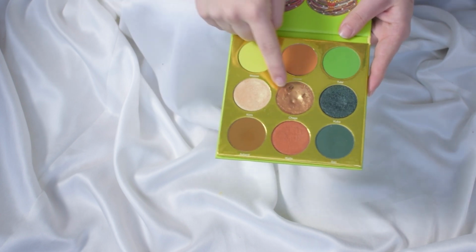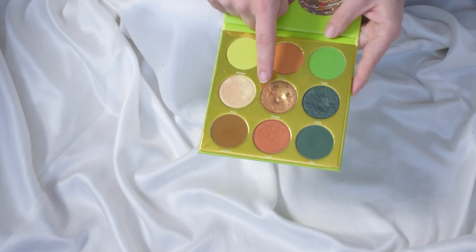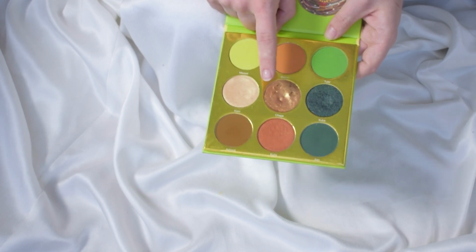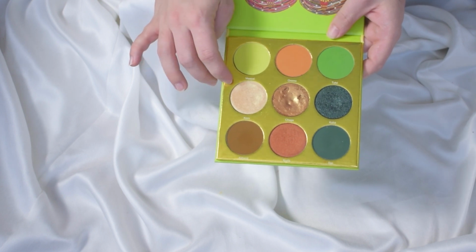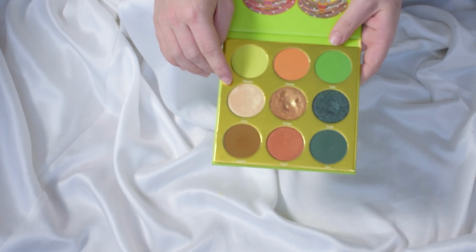This shimmer right here, as you can see, it has some hard pan. That is because of the moisture that I use on top of it to create a liner with one look, but this is a beautiful shade. I love this kind of green gold shade. It's so pretty. And then this one is a yellowish color, but it has a green shift. It's so pretty as well.